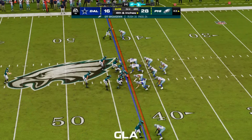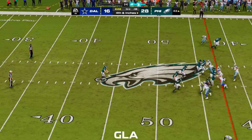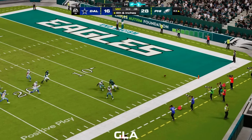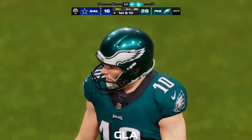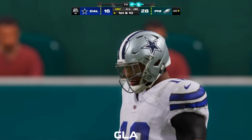The Eagles send out their punter now, as he should be able to pin him back deep here with his first punt. And this one hits at the 3 and then bounds into the end zone for a touchback. And now Dallas gets set to take the field.